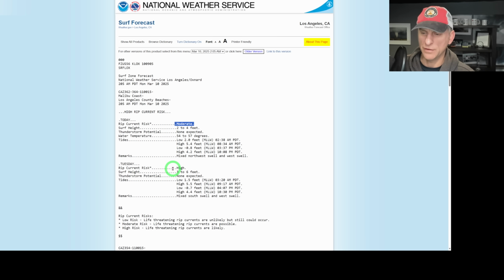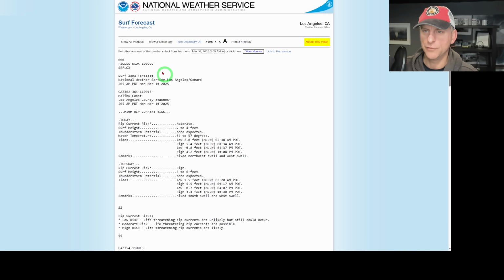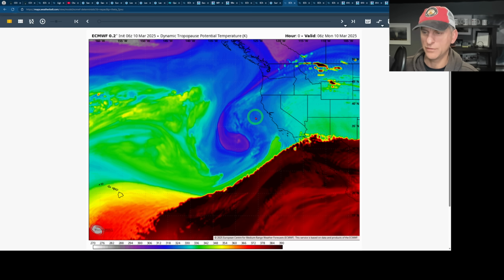But look at for Tuesday, that closed low is getting pretty close. Rip current risk is high. Surf height 3 to 6 feet. So all kinds of good stuff the National Weather Service does put out if you want to go ahead and dive into the website itself.